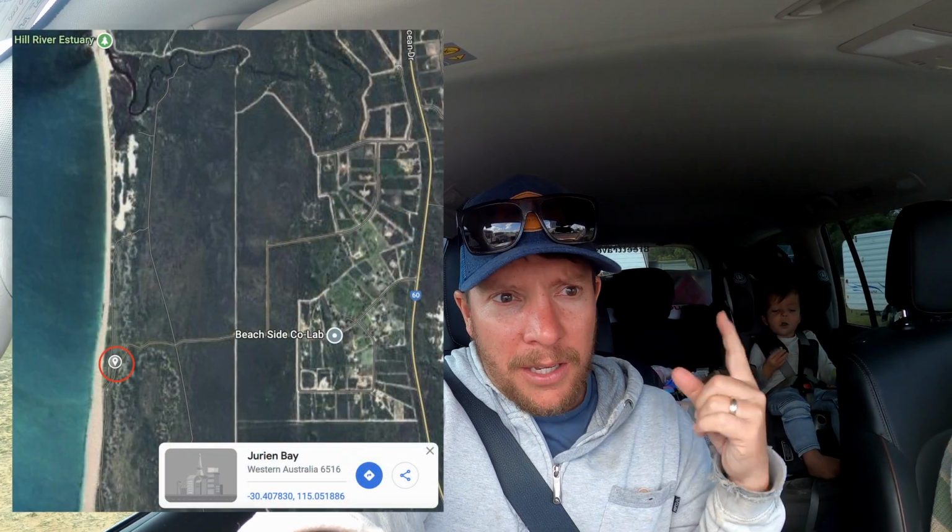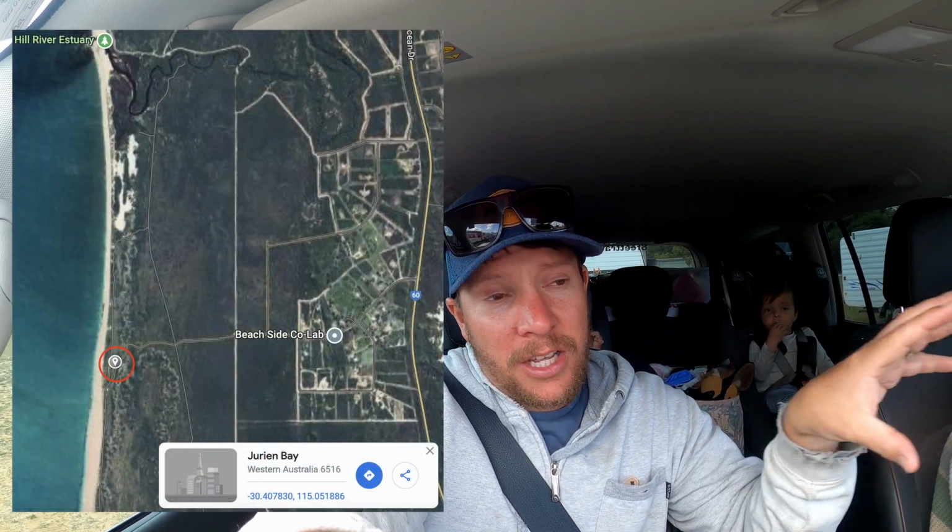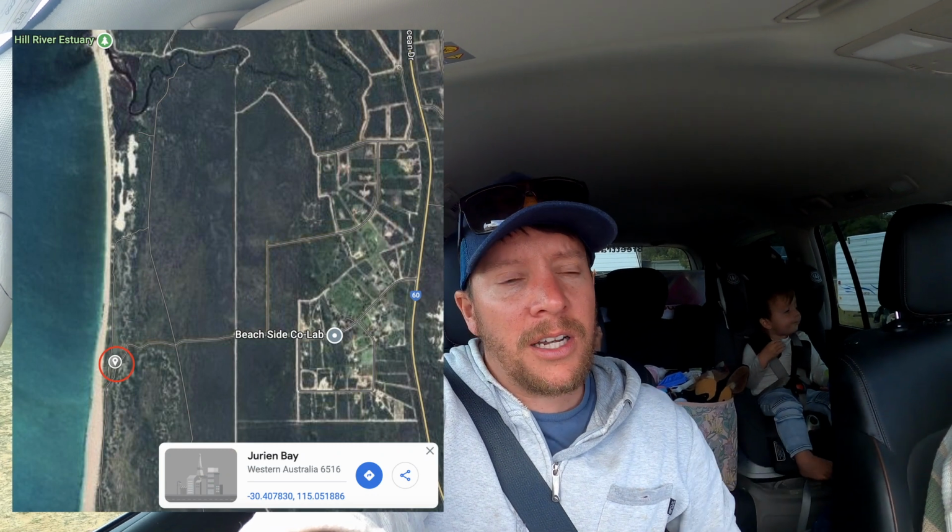If you are staying at Cervantes, it's a really cool spot if you want to go up to Hill River. Just be mindful, it is super boggy. There's a little town between Cervantes and Jurien Bay. I'll chuck it up on the map here. You can enter the beach there. That's where we met up with Sal and Grant.